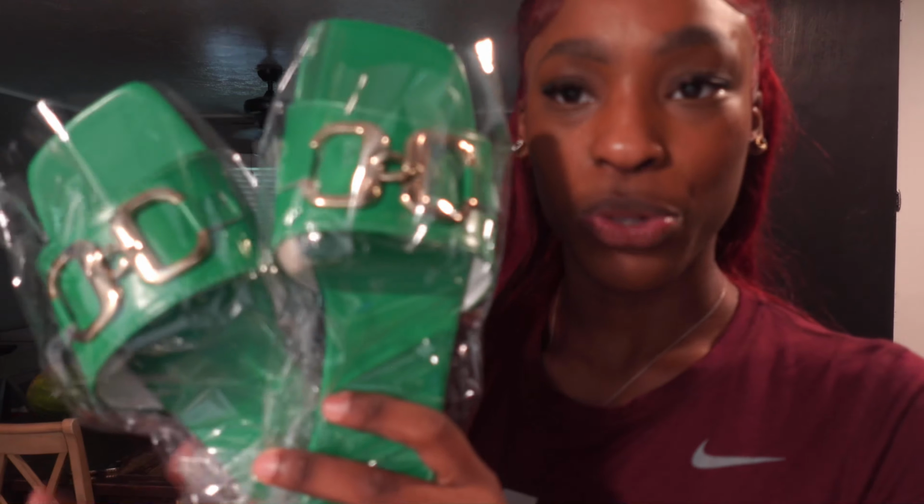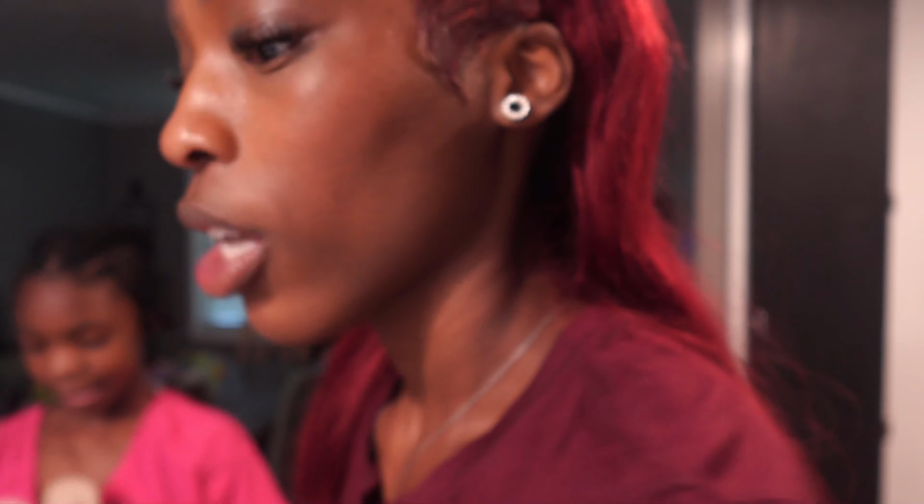Okay, you guys, so I have these green sandals, and I don't even know what I bought this for or what outfit, but they're cute though. Because with me, when I shop for clothes, I shop by outfit. Like, I pick out a top, a bottom, the jewelry that'll go with it, the purse that'll go with it, plus the shoes. But sometimes shopping online, the color do not look exactly how the picture look. And that is not the color that I picked.